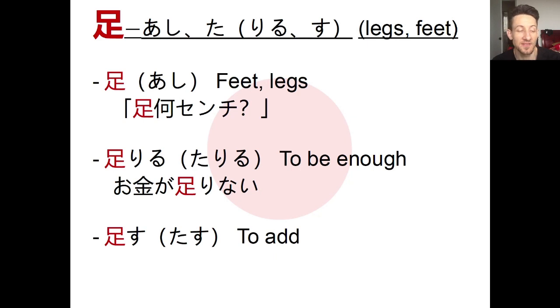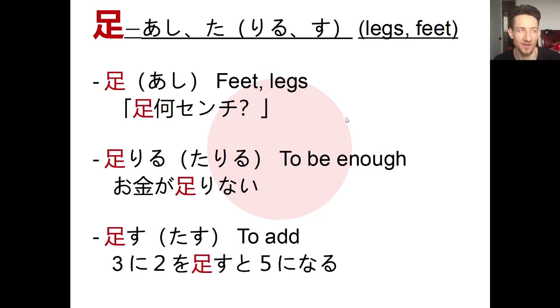We also have another verb, tasu, which means to add. So it has like a mathematical function. So we can say, 3に2を足すと5になる. So if you add 2 to 3, it equals or becomes 5. So basically, 2 plus 3 or 3 plus 2 is 5.